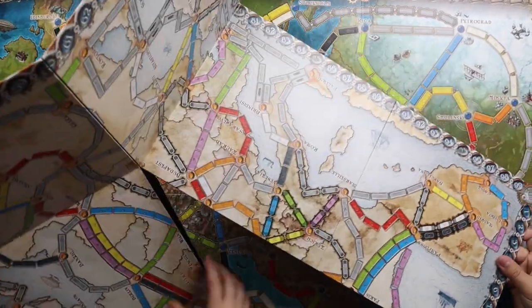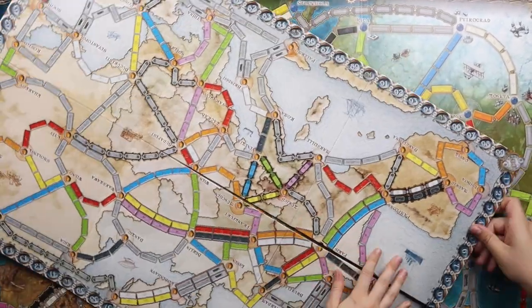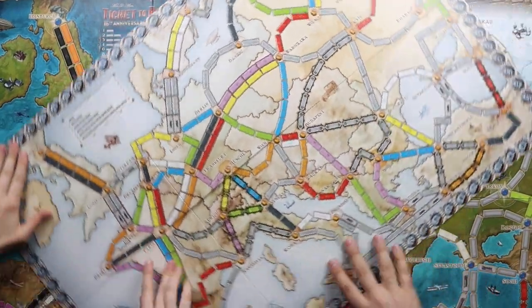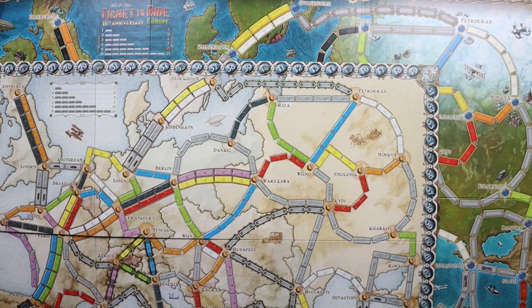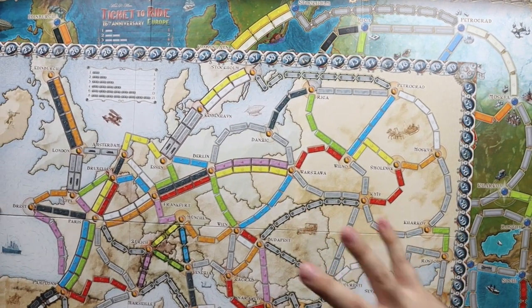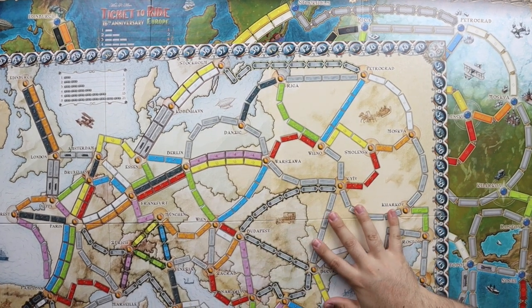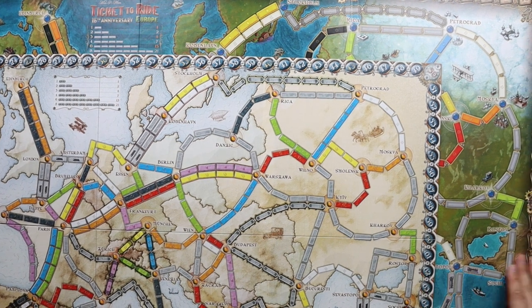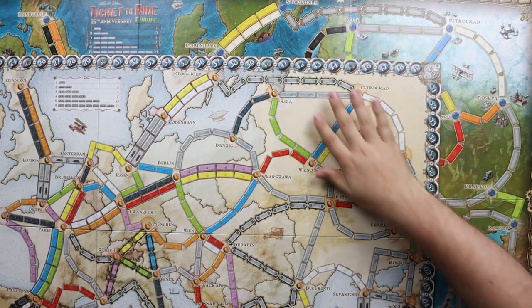Oh, wait a second, this is upside down. Okay, let's turn it around. So first off, they've added a lot of colors to the map. Let's first look at the size. We can take it away and look at the big one. Yes, you see it's a lot bigger. So you need a bigger table, like if your table already had a problem with Ticket to Ride.